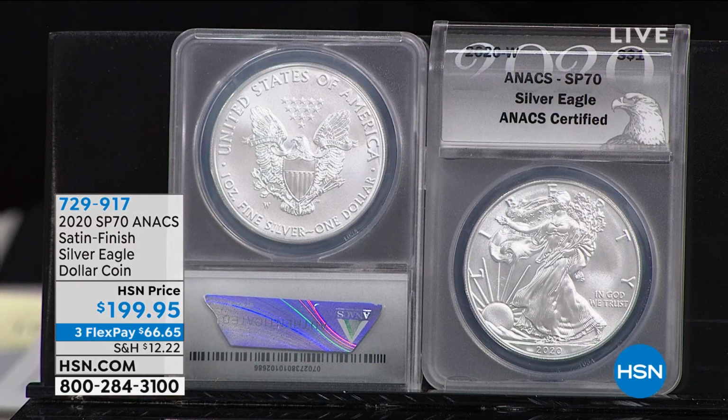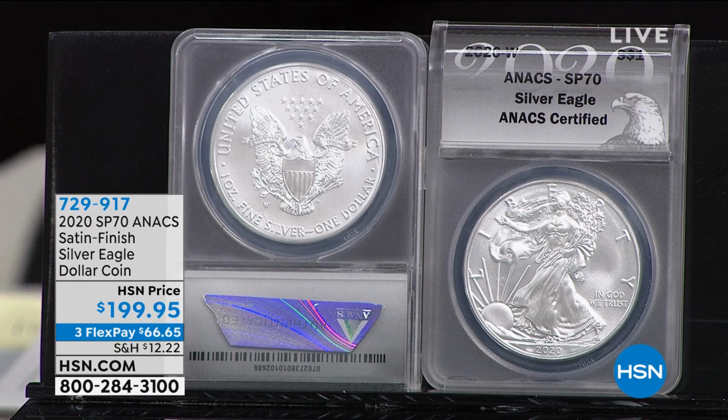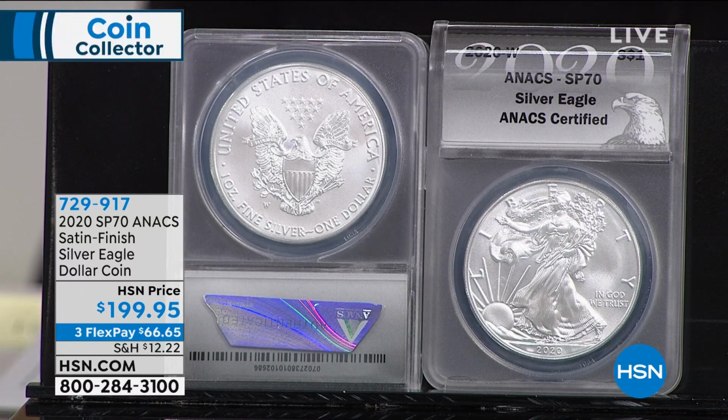All right, moving on. Now we have a satin finish for Annex. Perfect Silver Eagle, the most collected bullion in the world, is this coin you're seeing right here, graded SP70, and you do get the little wooden box. And also the wooden box comes with the Australian coin you just saw. Mike, why did you include this one in our collection tonight?